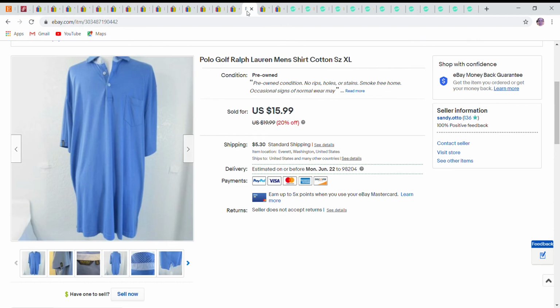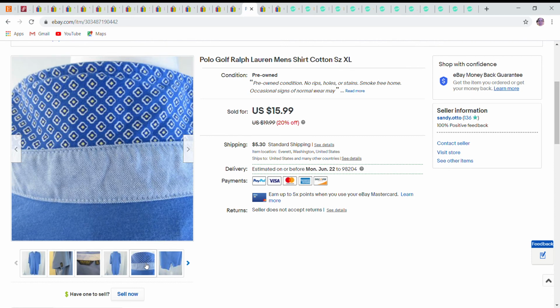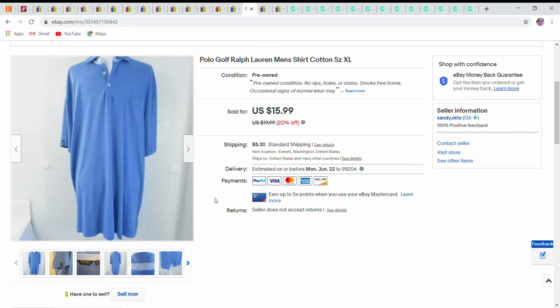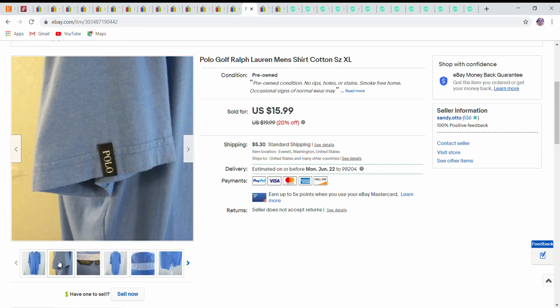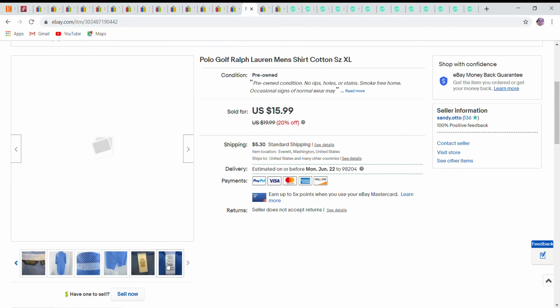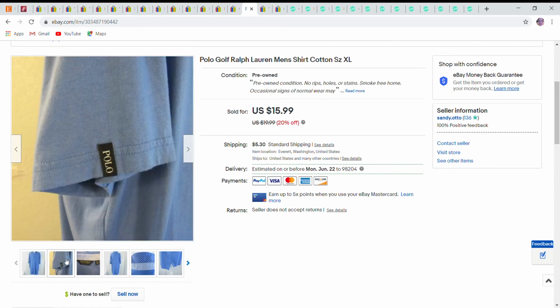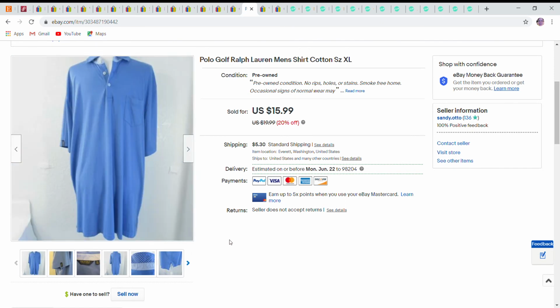Next up, this was a really pretty shirt. This is a men's extra large polo shirt. This is a Ralph Lauren. It had a really fun collar detail on it. And it was just a really nice basic blue, but it had the fun bits where it had the polo, and then I thought this one had another polo logo on it that you could see, but maybe not. But anyway, it was a very good golf shirt.